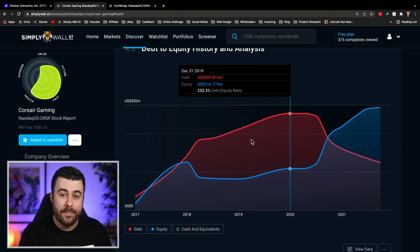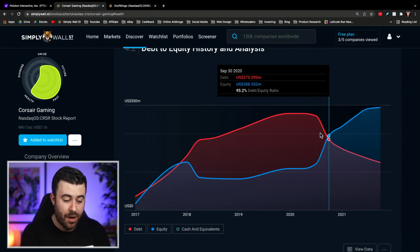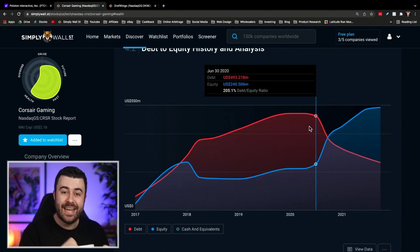Now, this is probably because they were taking on more debt to grow their business, to buy more units, to buy more chips, to build more components for their customers. However, what we can actually see is that in mid 2020 and more so over in 2021, the company is now servicing that debt and we see that debt to equity ratio start to come down.